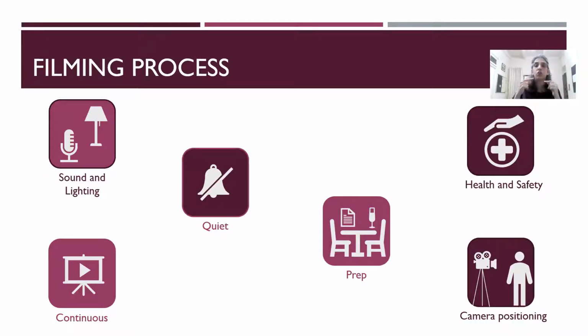I'll go back to this point. Once you've prepped the room, make sure that the filming is continuous. One continuous filming, no stopping and starting, no editing whatsoever. No pausing at all. No stopping, starting, pausing, or editing. It has to be a continuous flow.